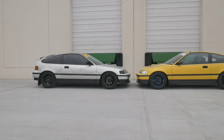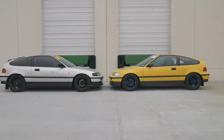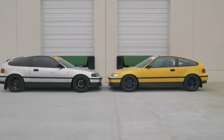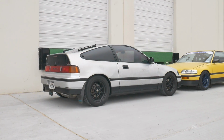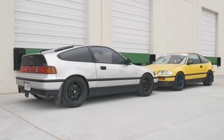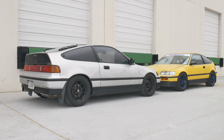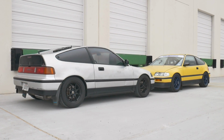And there it is, guys. So what did y'all think of the races today? We had a blast out there today, and it was so much fun going against one another, especially when the cars are so similarly powered. Everything's essentially stock. He just has the bolt-ons. But that was hella fun, and hopefully we'll get more videos like that in the future.